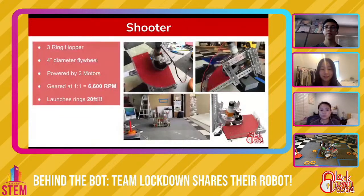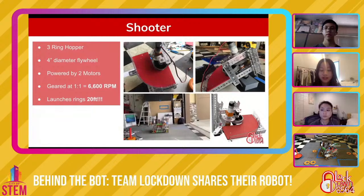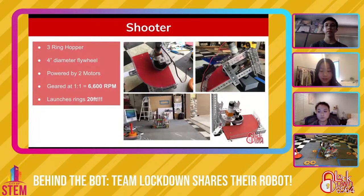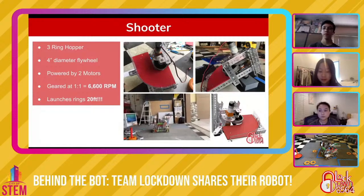So this is our flywheel shooter. It's in charge of launching the rings once the intake pulls them into the robot. The intake will then deposit the rings into our gravity hopper where they are ready to be launched. We use a design called a flywheel shooter to launch the rings.